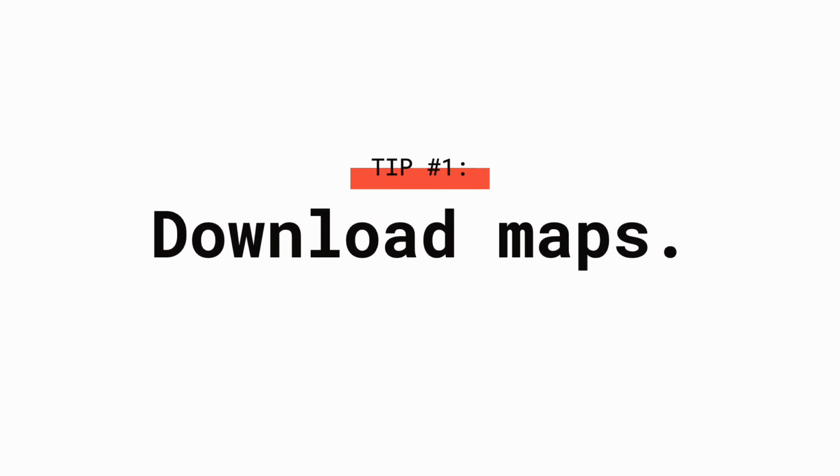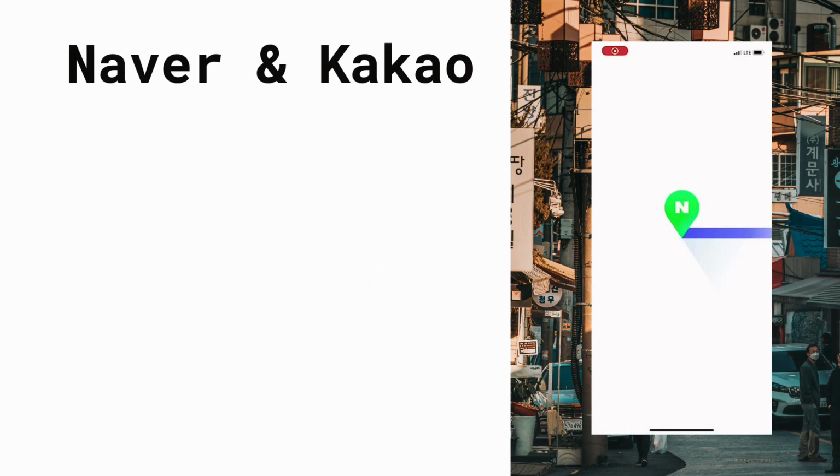Tip number 1 is to download maps. Okay, I'm sure you guys have Google Maps on your phone already downloaded, or whatever other apps you used in your country, but we have 2 here that we highly recommend you download before coming to Korea. So the first one will actually be Naver, and then the second one will be Kakao.